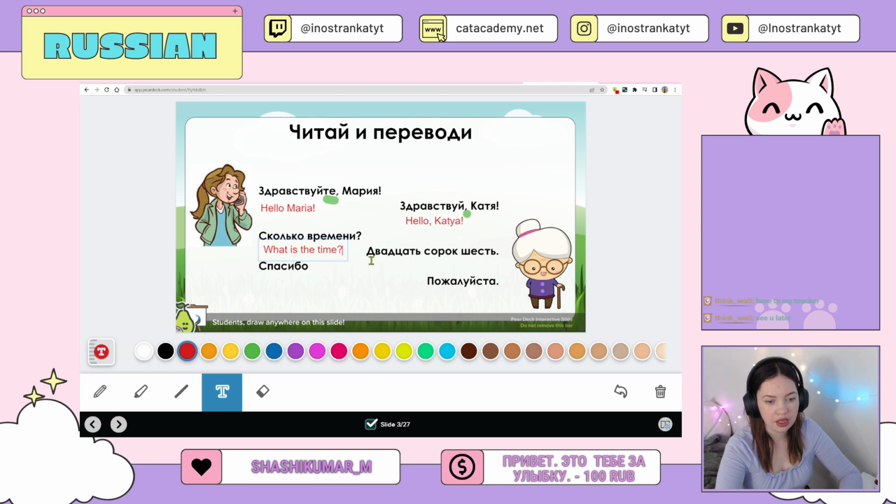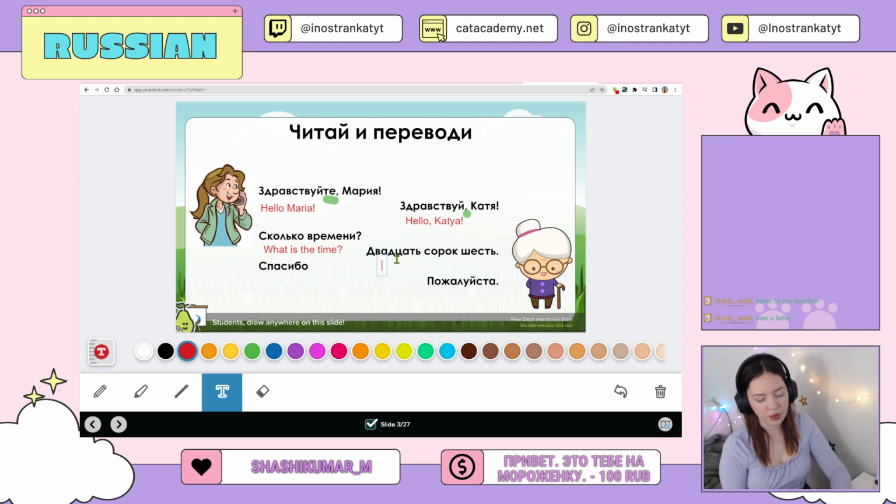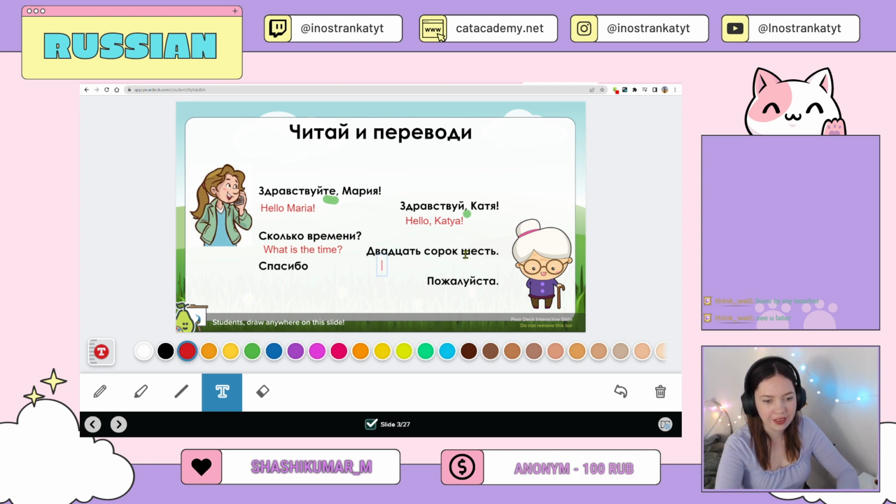20:46. So now we need to write the numbers. Who remembers what is 20? You can write everything in numbers on the slide, and I will see what you wrote or drew. 20 is 20. 46. 40 is 40. 6 is 6. 20:46.